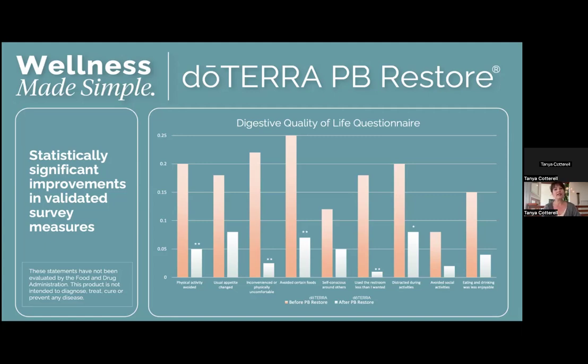For example, we see a great reduction in the need to avoid certain foods. That's kind of in the middle there, that highest bar. We've also seen a great reduction in the avoidance of social activities because, yeah, you're not going to go to the party if you're always in the bathroom, right? These improvements make a massive difference in the quality of life for so many people.